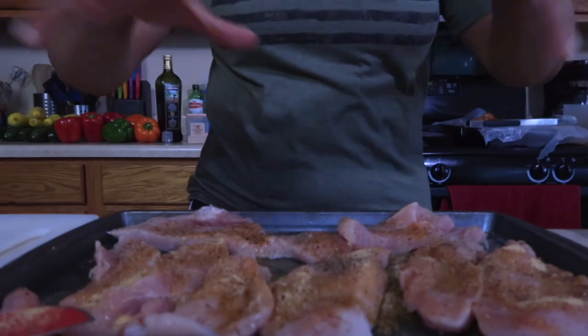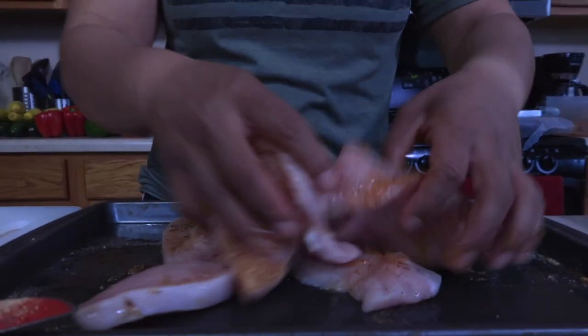We're good to go there, and in the hands they go. All right, so that's all done. I need to go wash up my hands and clean up all this meat because we are done putting the meat together, so I don't have to keep worrying about contaminating anything. I'm gonna wash my hands, clean up, and I'll be back.